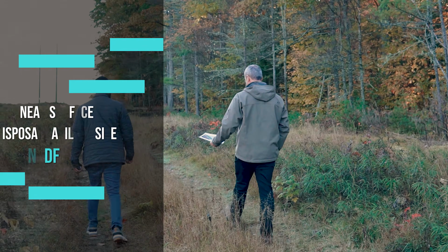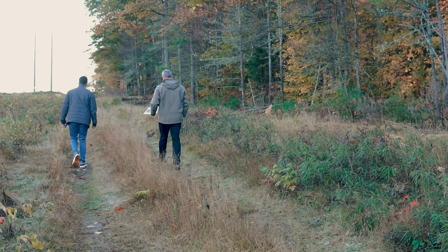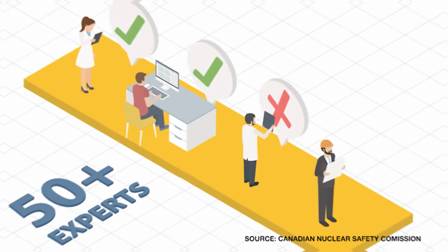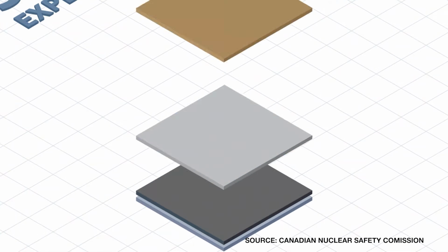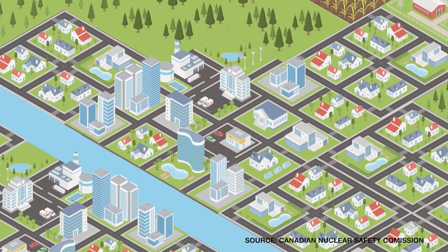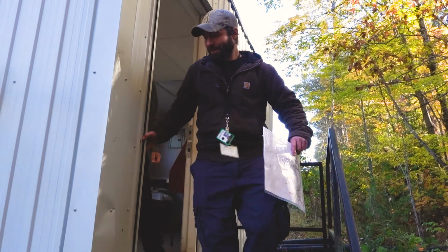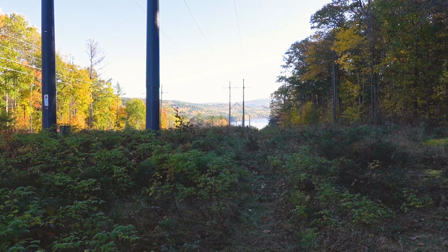Alright, next we hiked up to a site which may soon be home to Canada's first low-level waste disposal facility, or NSDF for short. Yes, this site recently received approval from the Canadian Nuclear Safety Commission, and it will be, like I said, Canada's first low-level waste disposal facility. Project Director Steve and environmental engineer Craig gave us an extensive tour of the site, which will house this first-of-a-kind facility in Canada. It was a chilly morning with fresh air and fall colors all around us. It felt nice to explore this area.